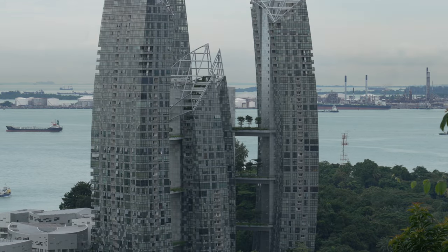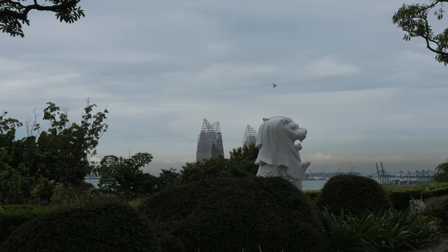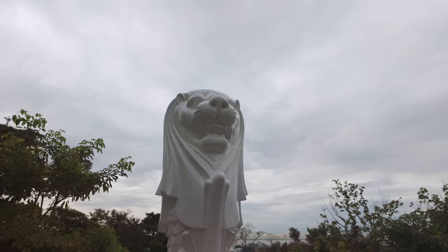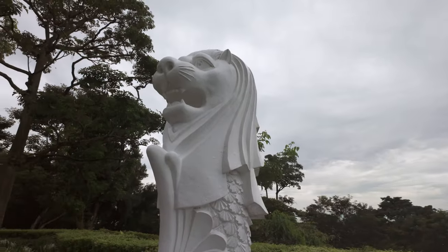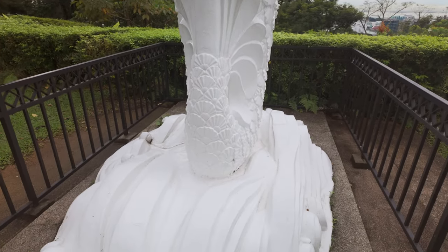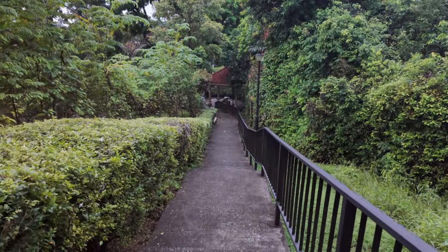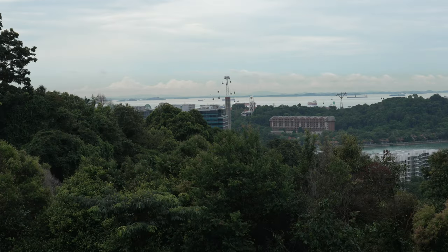The official mascot of Singapore is the Merlion, and the Merlion reflects the original formation of Singapore as a fishing village and then its original name, which was Singapura or Lion City. And you can see them scattered around the city and also on tourist paraphernalia. Now starting my descent, and the aim is to get to Chinatown.